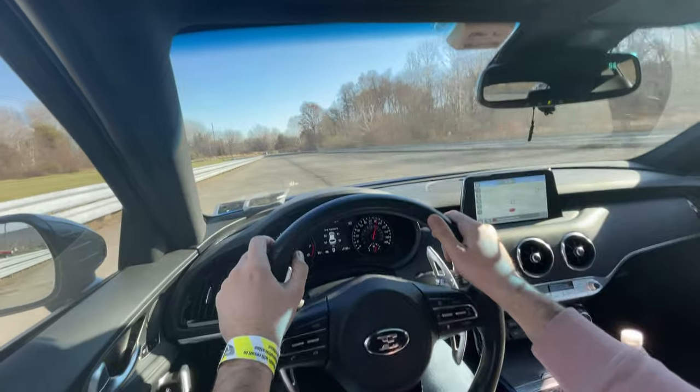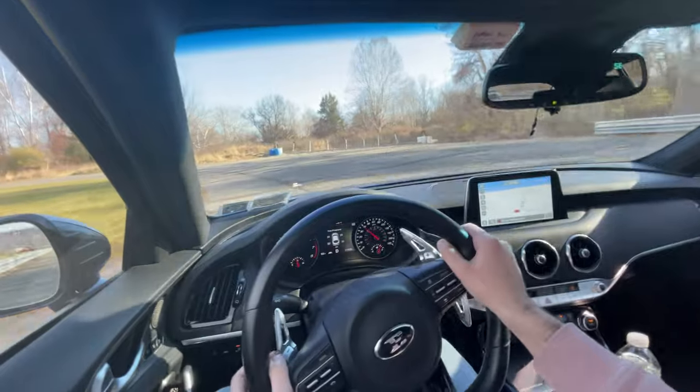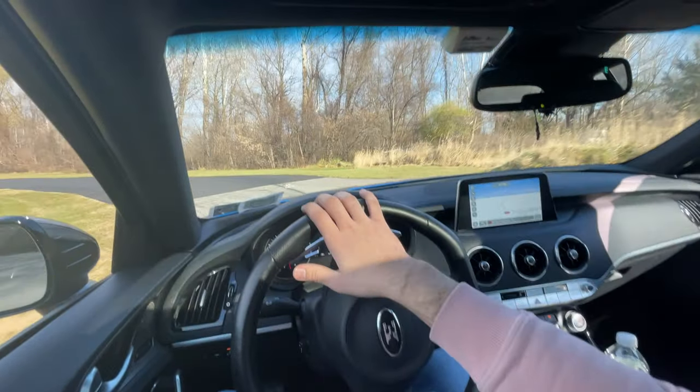All right, that's one Mustang down for the day, baby. And that was stock too. That was completely stock, no launch control. We just did auto hold.